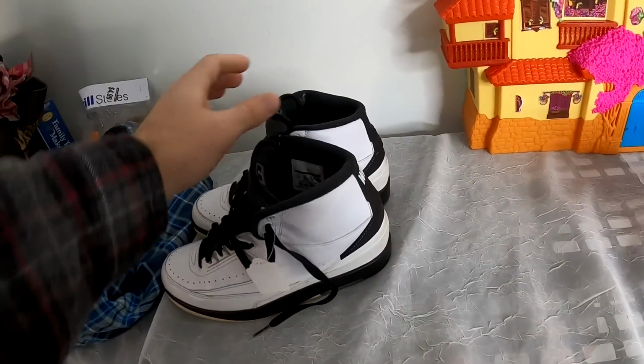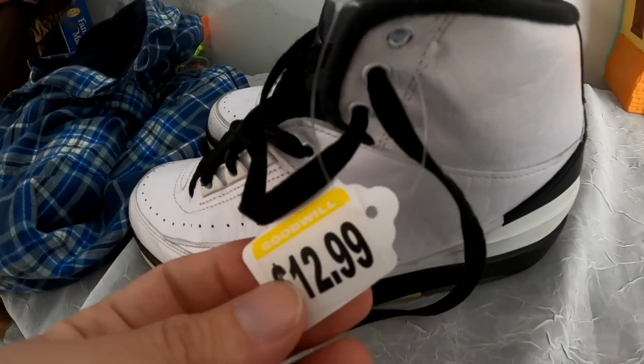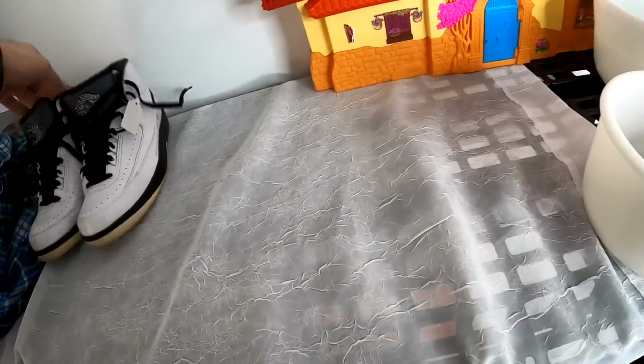We got the Air Jordans here. So these would be about a $100 shoe if they were probably a better size. But like the 7.5, so I'm a little worried because I'm looking at comps, they seem about $70-ish. But still, that would be a pretty good come up from $12.99.